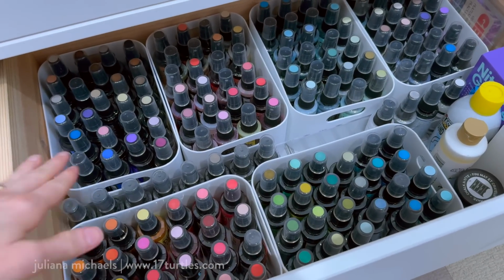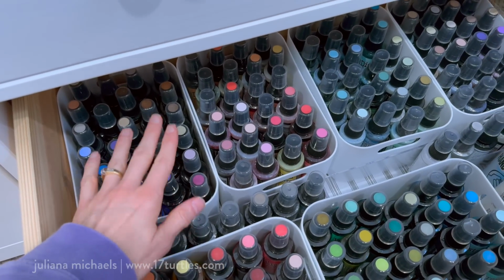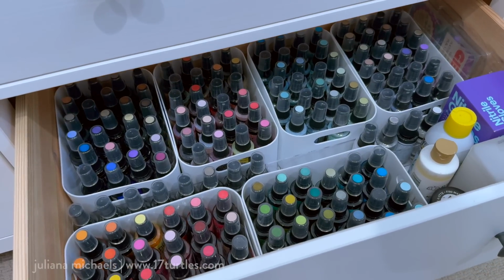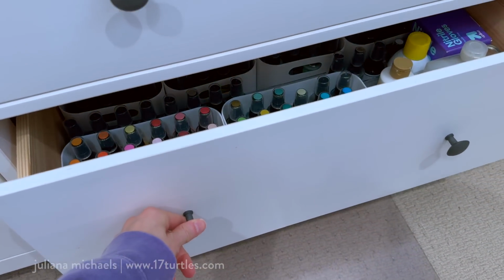And again, I've got a few that are missing the color swatches on top. So again, that's just another one of those things when I get to this year, hopefully sooner rather than later, and get these all organized and easy to find that way.